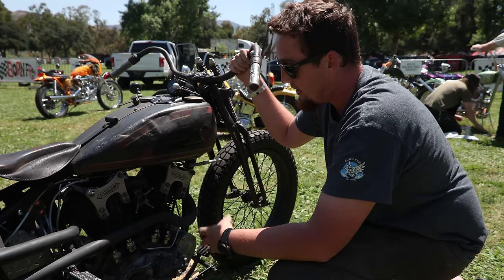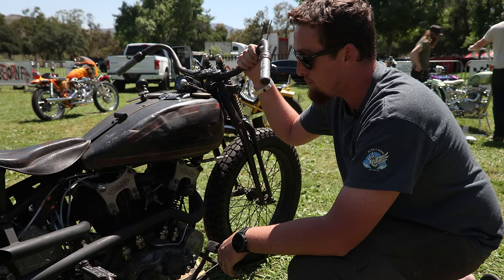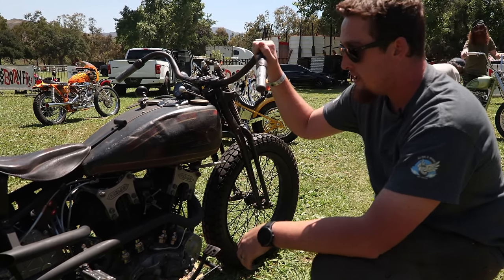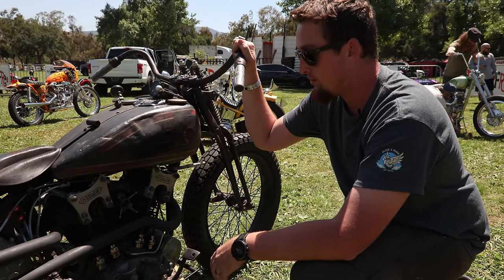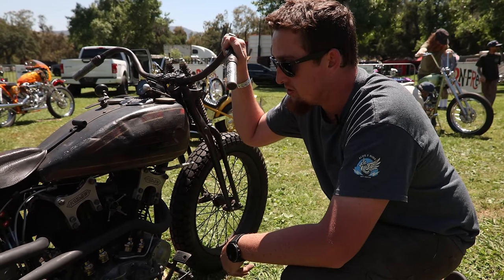And so what happened is that festered in there, and it made a whole bunch of rust. It lowered the compression, and I'm having real trouble trying to start it and demonstrate it here. So I'm gonna open that up. There's probably some rust on the valves that's causing too much air slipping by.